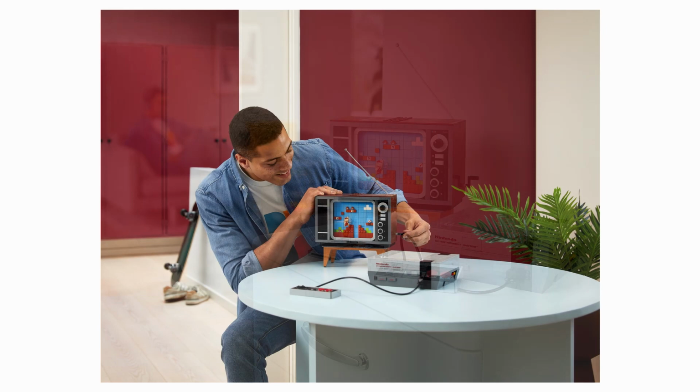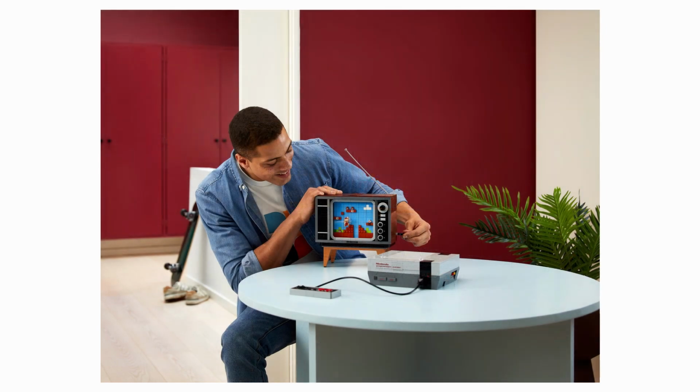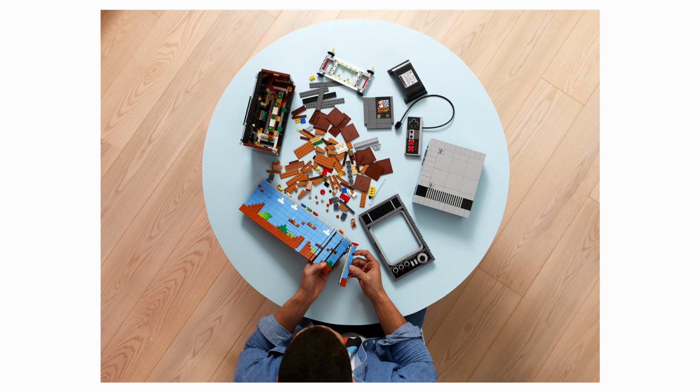Then we get to see the actual person here who was in the trailer interacting with it, plugging or kind of cranking it on the side there. Looks like he's having quite a bit of fun. Then we can see all of the pieces laid out here on the table, and that looks absolutely amazing. You can get a really good in-depth look at the inside of the TV.